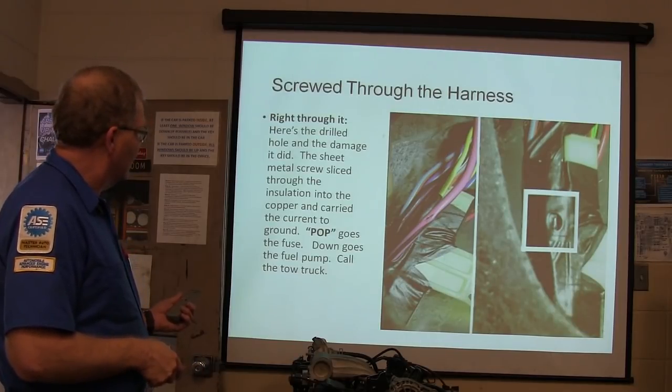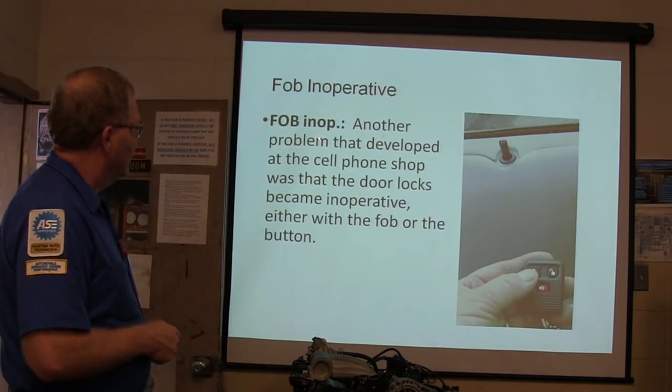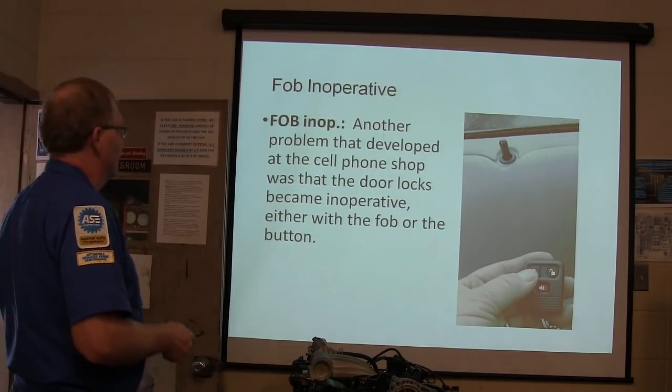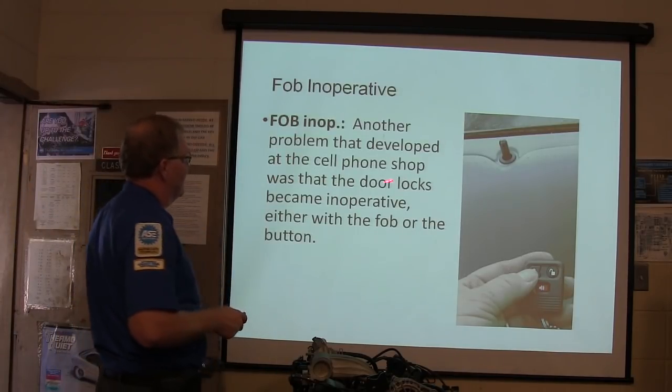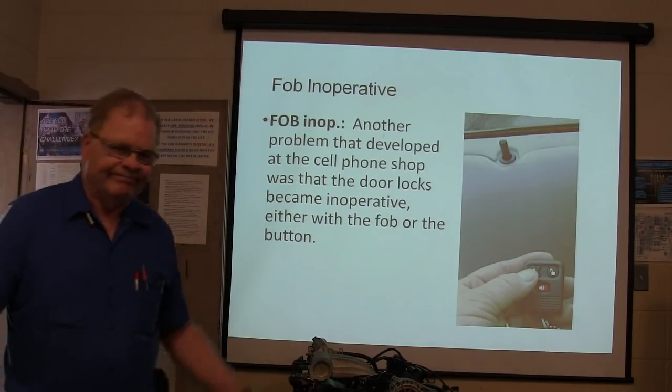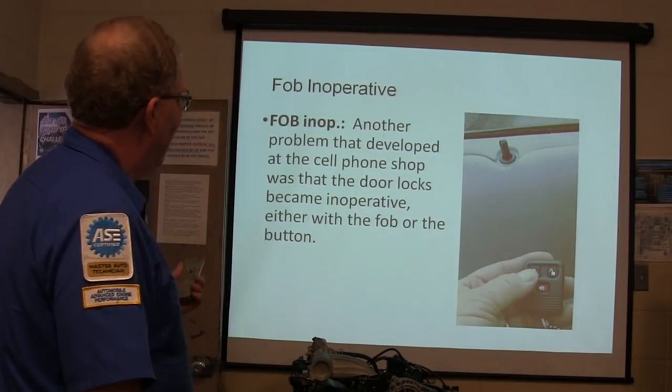So we called the tow truck. All right. And the fob was inoperative now. The little key fob wouldn't work after that. So another problem that developed at the cell phone shop was that the door locks became inoperative, either with the fob or the button. So what are we going to do about that now?